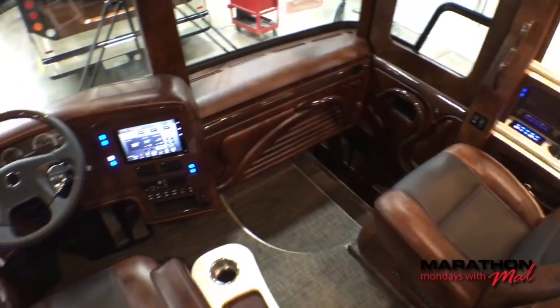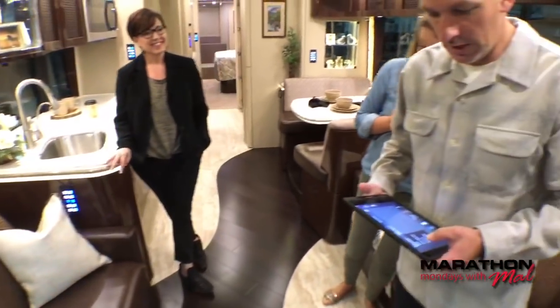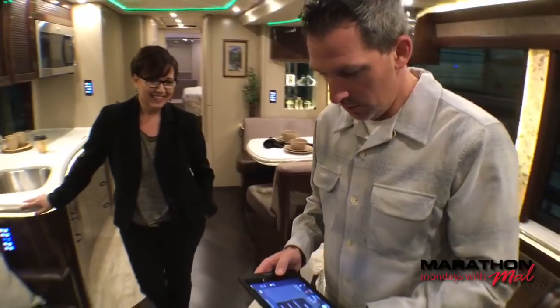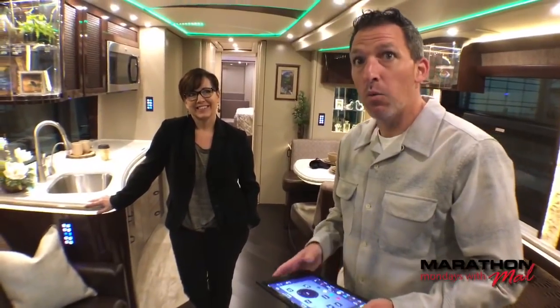I will show you my favorite feature. Why don't you guys jump back here? This is something that, as a salesperson, I love to show, because this is kind of the coolest part. We're going to go into the salon, and we are going to go here. Oh, yeah. Mickey, watch your head.